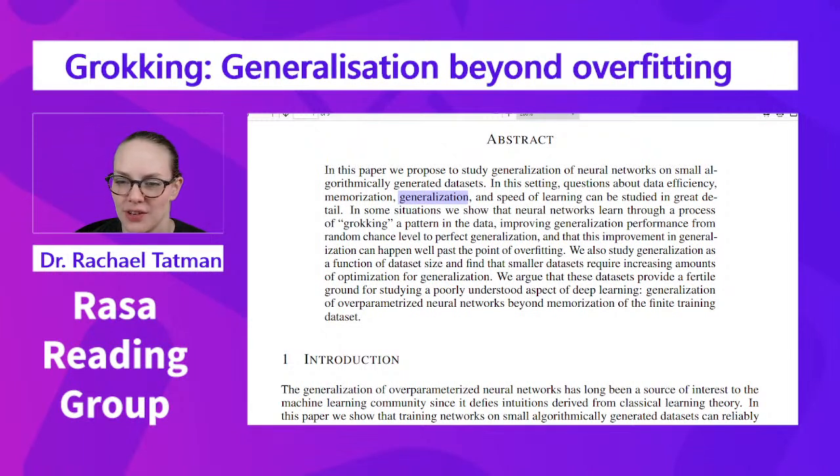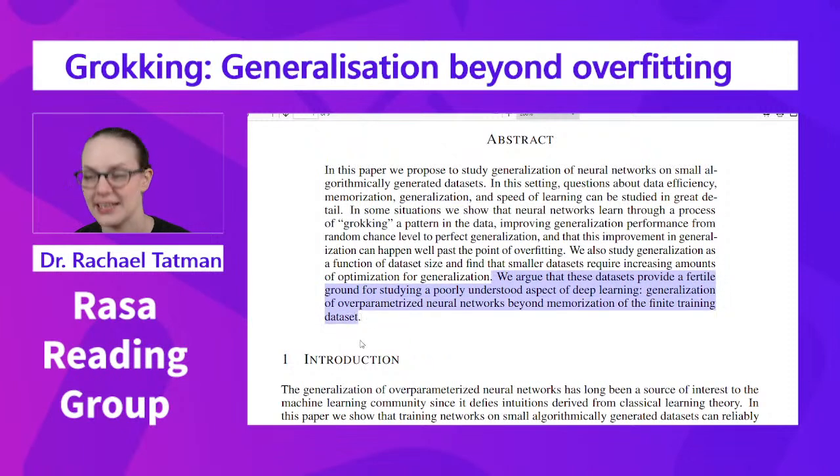We also study generalization as a function of dataset size and find that smaller datasets require increasing amounts of optimization for generalization. We argue that these datasets provide a fertile ground for studying a poorly understood aspect of deep learning. There are many of them. Generalization of overparameterized neural networks beyond memorization of the finite training dataset. So they're saying that when they had a very small dataset, if they just optimized long enough, suddenly the model would seem to understand.